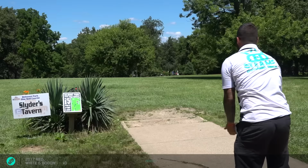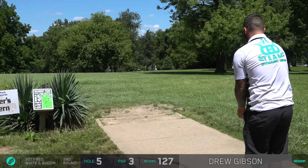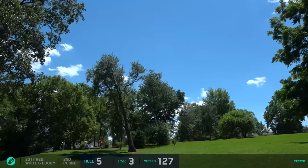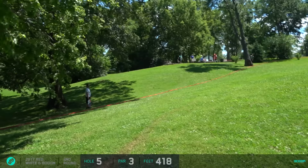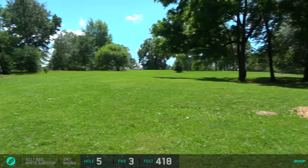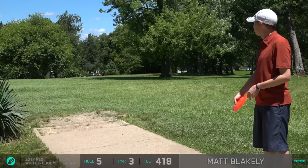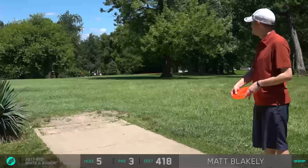I think Drew might be opting for the big hyzer line. So you have to have incredible amounts of power to execute this shot, which he does. And there's a lot of wind out there, as you can see, but this gives him a really comfortable look. Is that in? Getting the American flag. That's good news. He ain't surrendering anything. But it's slightly downhill the whole way as well, so it is really easy to run long.